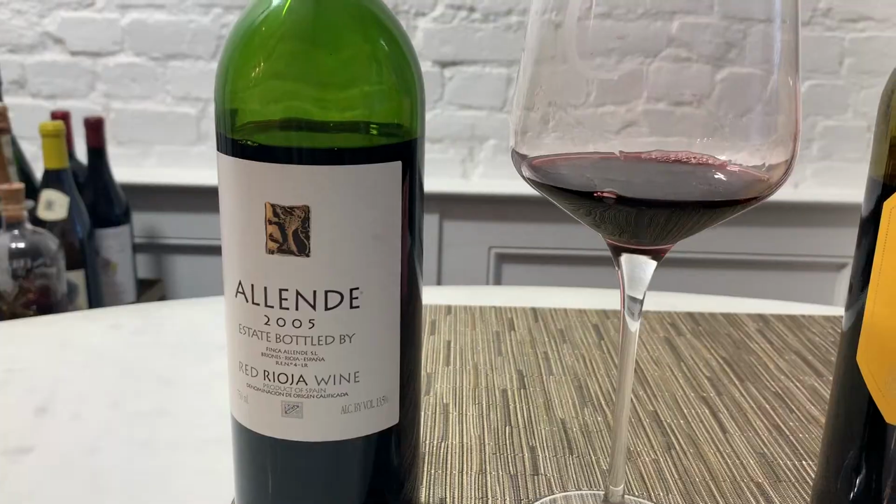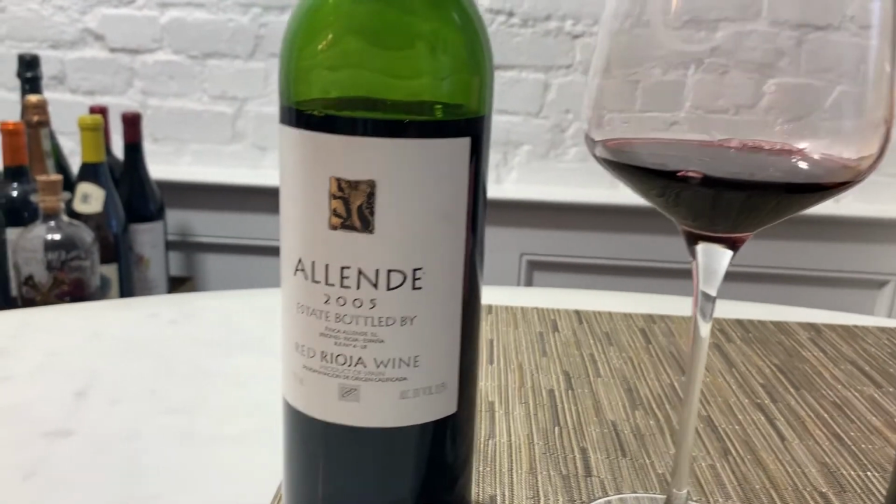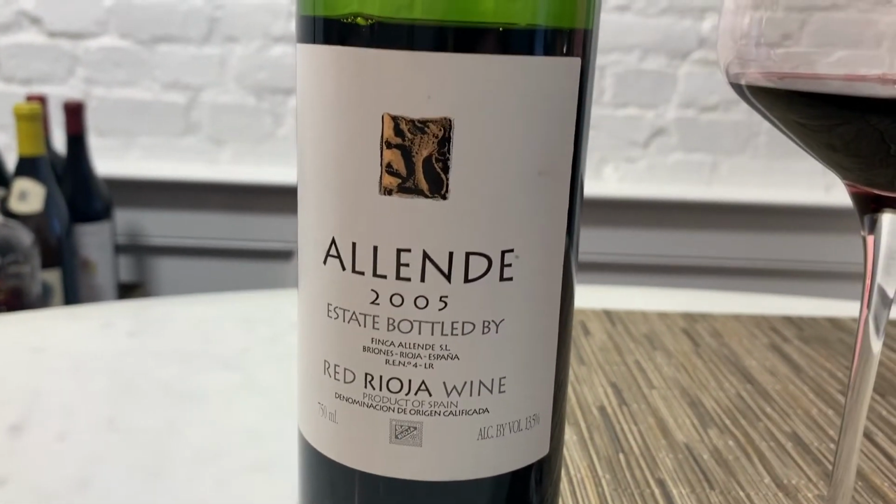Let us see if the 2005 Finca Allende wine from Rioja does better. I obviously had a little trouble with the cork here, but we made it out okay. So this guy, I've had a few bottles of this over the years. An amazing producer, generally pretty good distribution too. It's going to be a little more expensive. This will be closer to the $30 mark, whereas this one was 12 or 13 bucks. But based on that initial sip, I wouldn't be buying that one again.